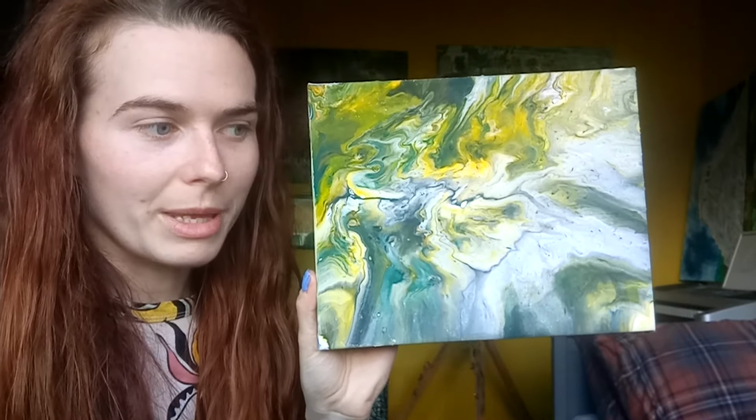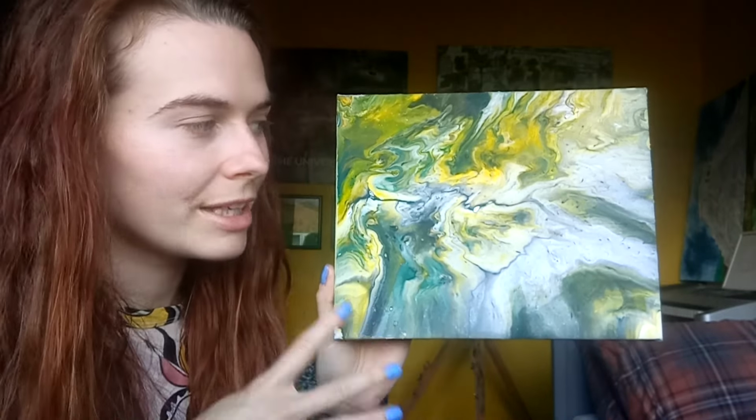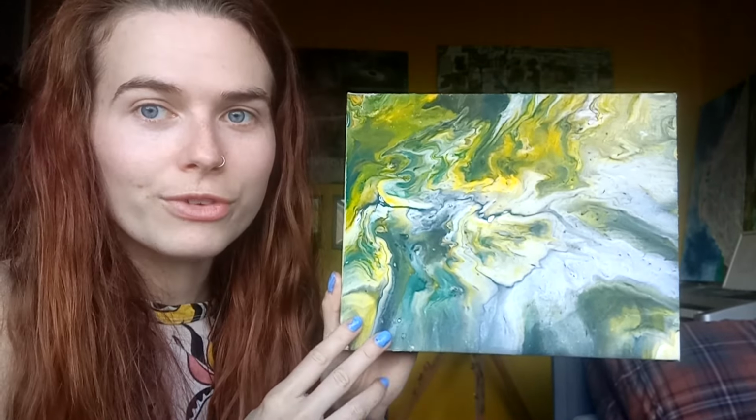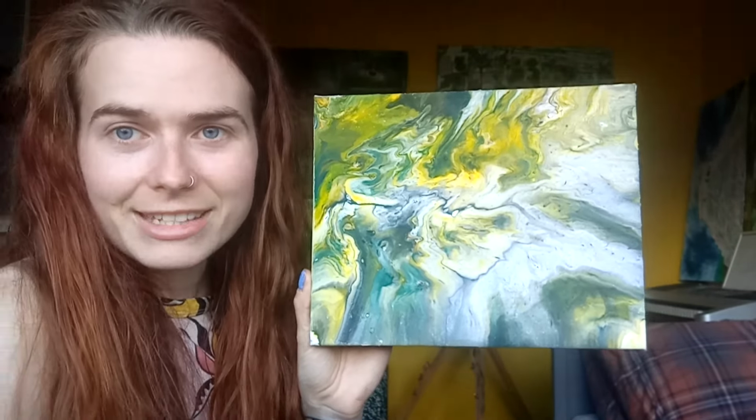So obviously it will be a total price of £8.50, but I still think that's a really good bargain, because normally when I sell these they go for £15 plus postage and packaging. So you're getting it for slightly less, half price.